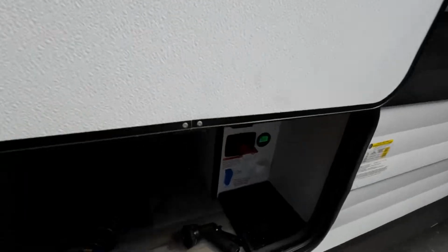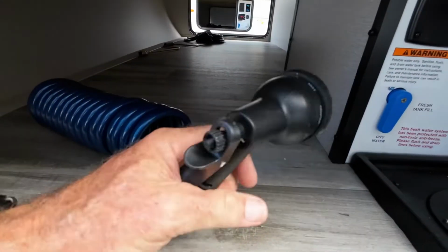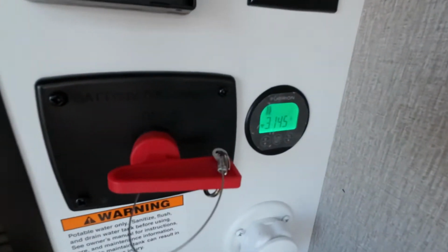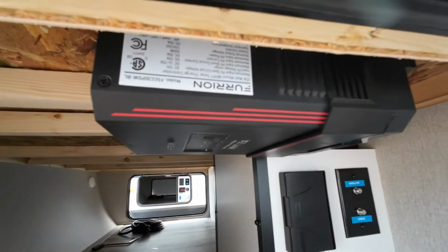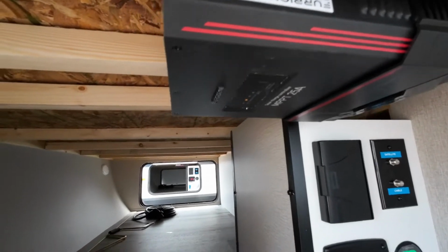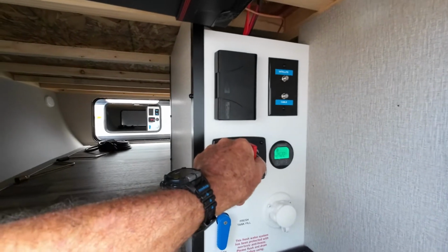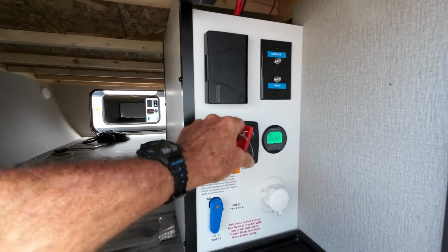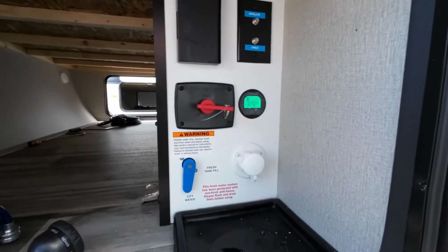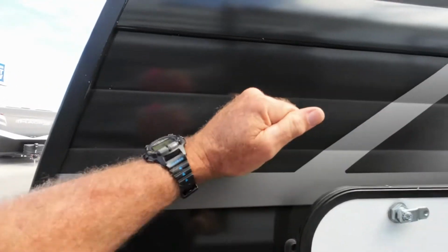And then here's that blue hose that I mentioned to you, so you'll have a power washer. There's your solar coming in. And that is your inverter, which is going to run your refrigerator. If you turn the battery off, it'll turn everything off inside except for the refrigerator. So your refrigerator will still be on, which is kind of nice. This is that hard wall siding that I mentioned before.